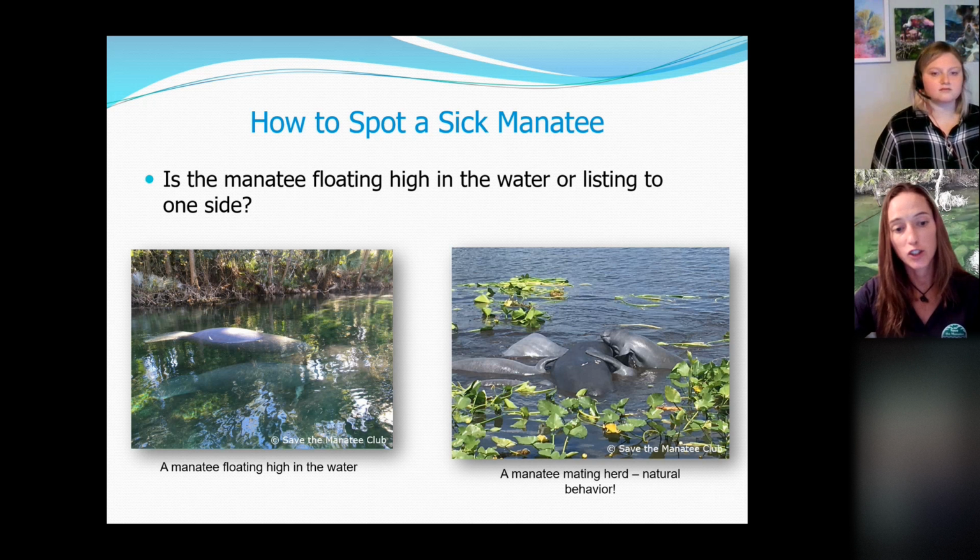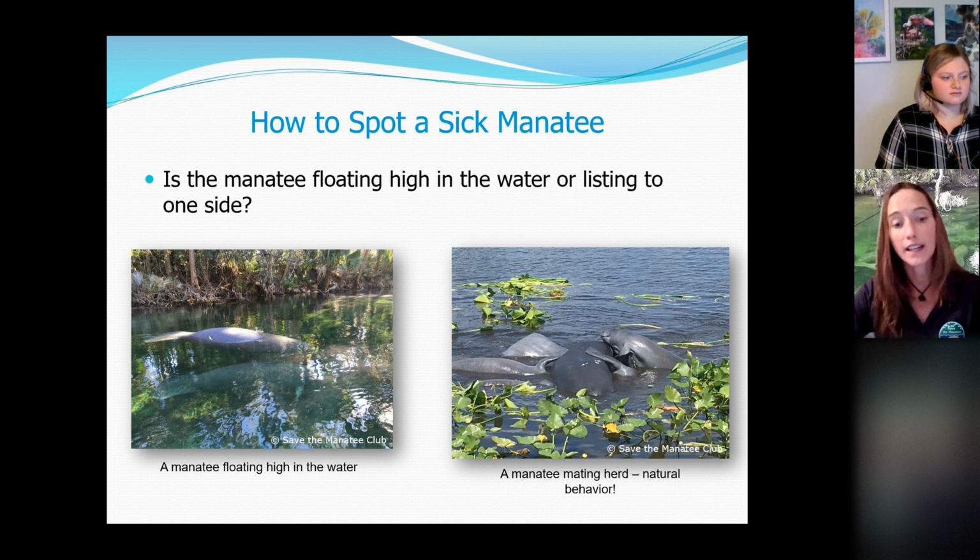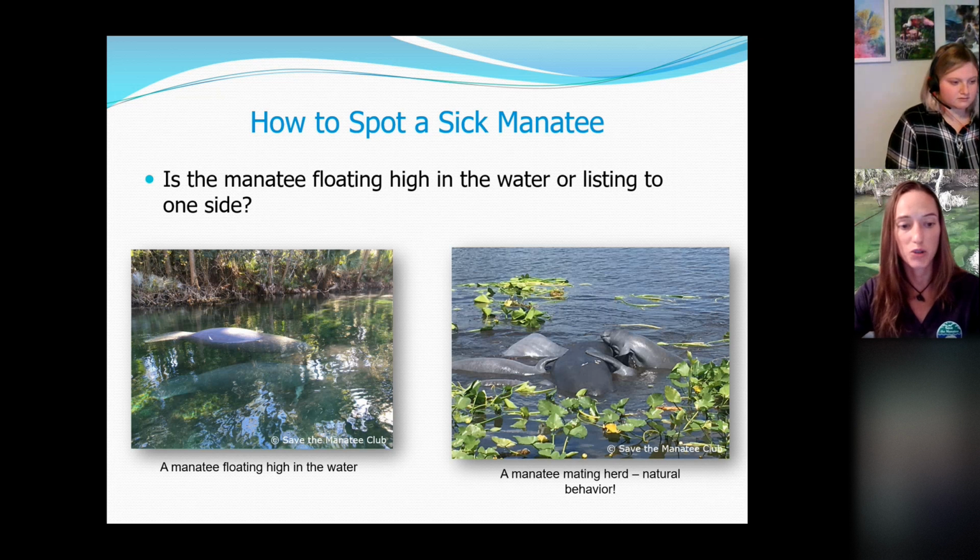And then just as a comparison over here, I put a picture of a manatee mating herd. This is natural behavior and oftentimes can be observed in the spring and the summer months. They oftentimes go into very shallow areas. We see this in shallow coastal areas, usually one female here in the middle and a bunch of males pursuing her. Again, natural behavior, great to observe this from a distance, just not getting too close, but this is not something that we have to be concerned about.